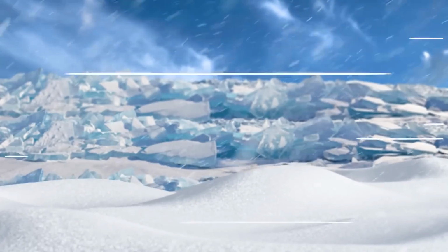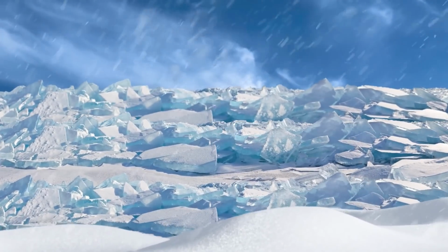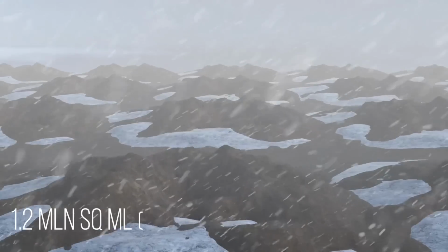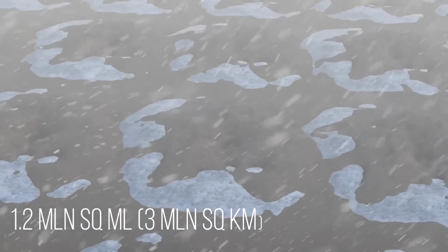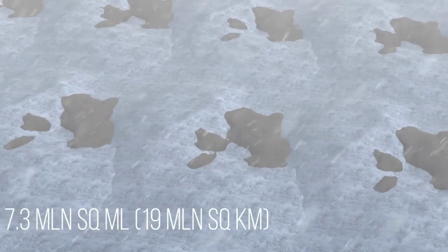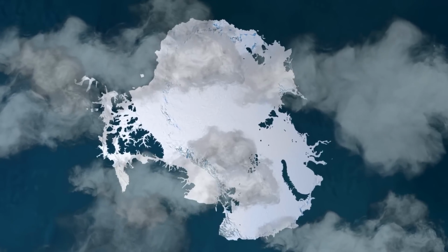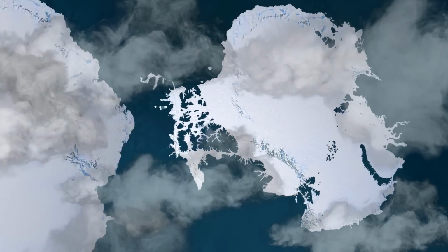Did you know that the size of the ice surface on Antarctica also changes throughout the year? It's about 1.2 million square miles during the summer, but when it's winter, it grows to 7.3 million square miles. Yet, despite the change, it remains the largest piece of ice on Earth.